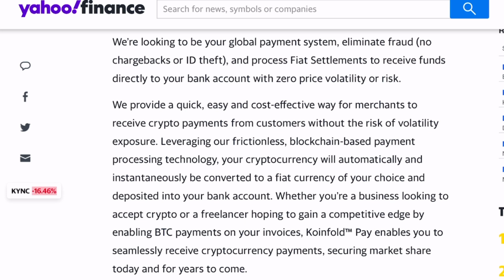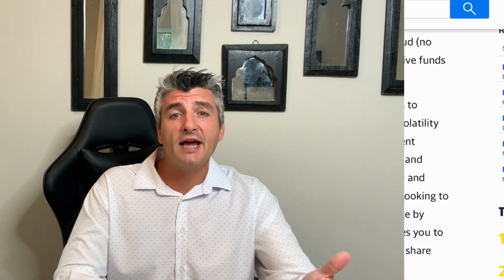Whether you are a business looking to accept crypto or a freelancer hoping to gain a competitive edge by enabling Bitcoin payments on your invoices, CoinFold Pay enables you to seamlessly receive cryptocurrency payments, securing market share today and for years to come. KYN Capital just recently launched their CoinFold app, and I believe it has massive long-term potential.